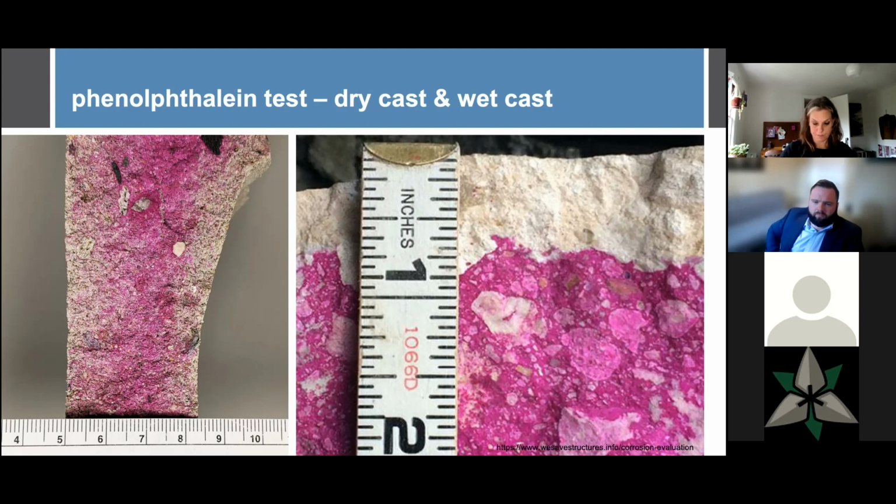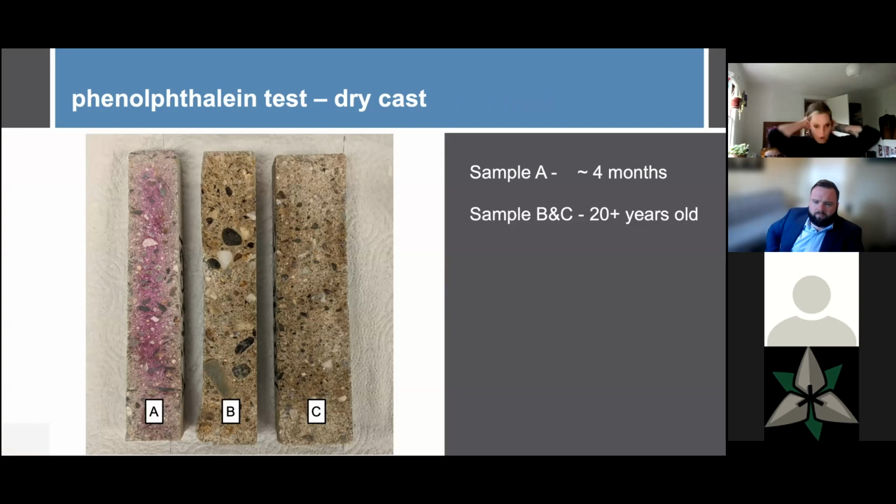Here are a couple of samples that we had tested, and on the left is about 4 months old, and we can see that it's carbonating into it. The B and C are actually block that we had laying around. They are at least 20 years old. They had to have been more.